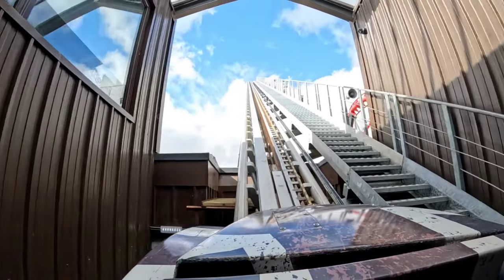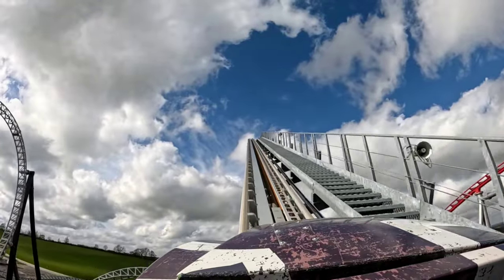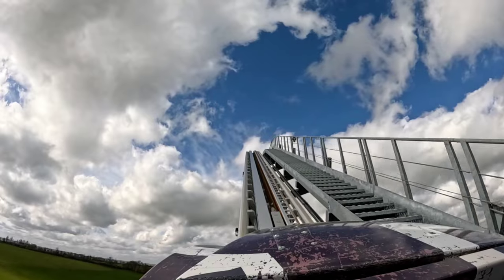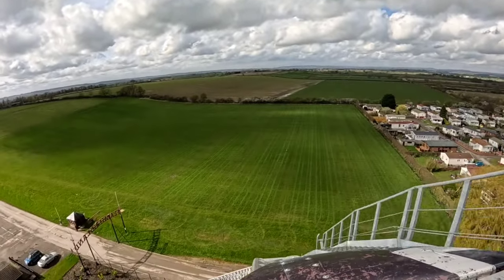Right, here we go on Sick. 2022 Intamin Multivert Coaster, Ref B cable lift. Let's do this. Better than Colossus. Trigger point in the comments for you there, guys. Let's do this. Hands up all the way. Woo!